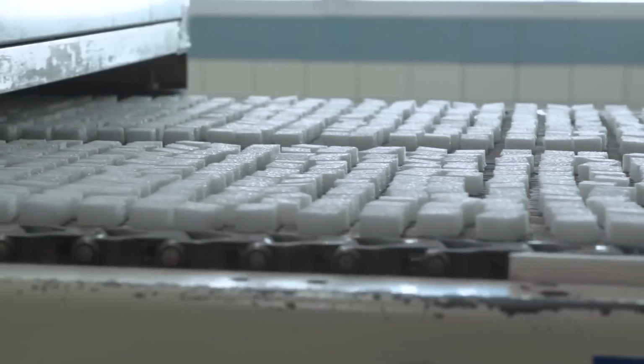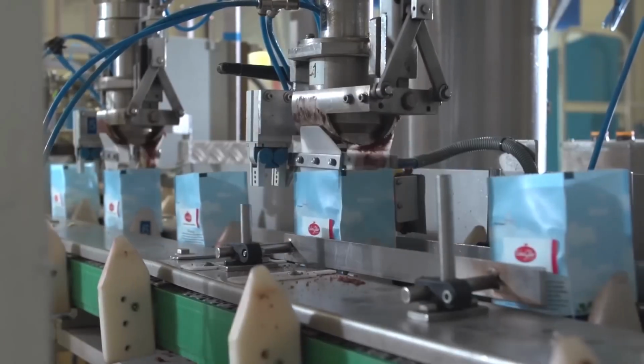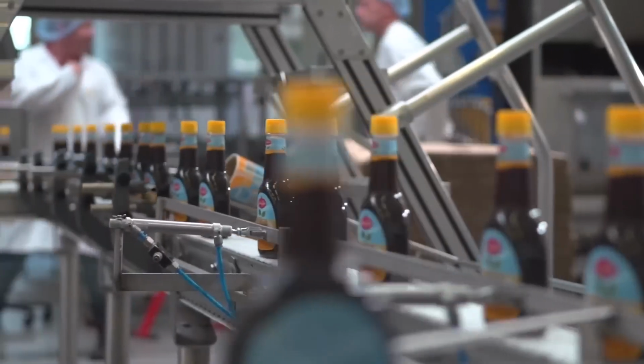We provide you with a high-quality product, one that is produced in the region, perhaps using beet that was grown near to where you live.